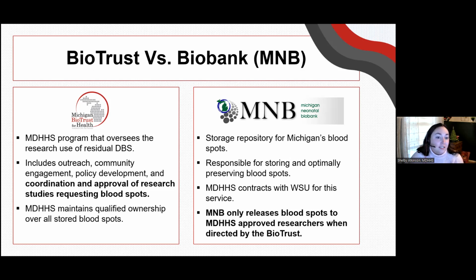The BioTrust is the MDHHS program that oversees the research use of these specimens. Our activities include outreach, community engagement, policy development, and then we do all of the coordination and approval of research studies that are requesting blood spots. MDHHS actually maintains qualified ownership over all blood spots while in storage.